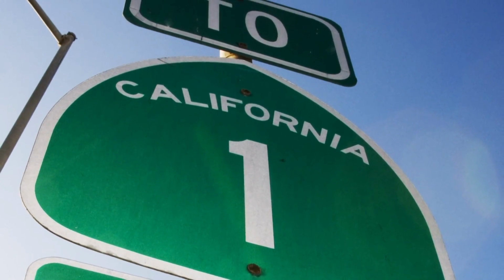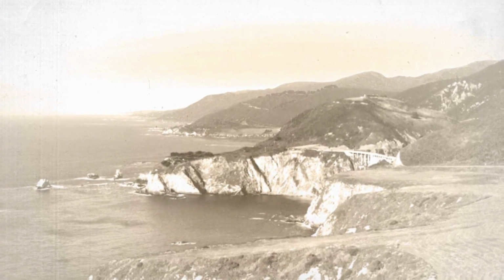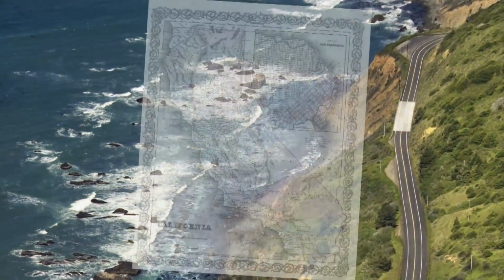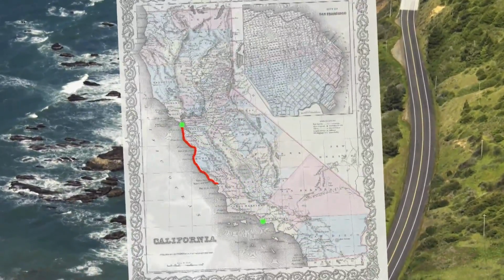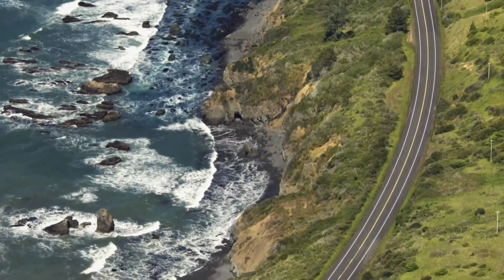And this was constructed starting back in 1934, but it actually took about 15 years to complete the highway. And it runs nearly the entire coastline of the state. Yeah, and the scenery is just really breathtaking. I did the trip from San Francisco to Los Angeles several years ago, and the highway literally just winds along the coast. So the cliffs along California just drop right off into the ocean.